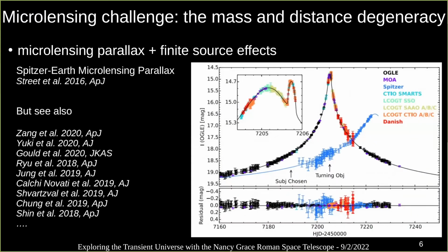Here is a second example by Street et al. in 2016. The light curve in black and color are from a ground-based observatory, while the blue one is from Spitzer, and again the shift both in time and magnification give us a direct measurement of the parallax. And for this case, we can also see on the inset that the planetary anomaly actually displays finite source effect, and this effect provides us a second mass-distance relation for this precise event.